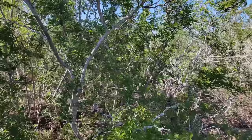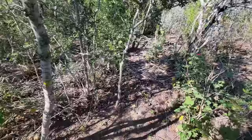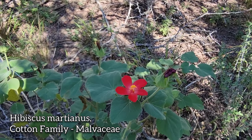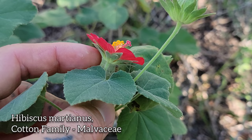We got the Vachellia rigidula, nice. Another one of the mean legumes of this area. But look at this, you got this hibiscus too. Hibiscus martianus coming up right there. Yeah, things are going off, man. They must have gotten some decent rain out here. I'm liking this. Look at the epicalyx. You see the epicalyx, those bracts that subtend the actual calyx? You got the epicalyx, the calyx, and then the flower. See that? Epicalyx, calyx, then flower.